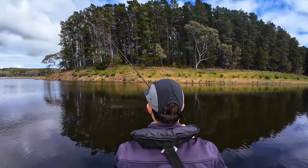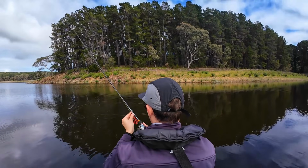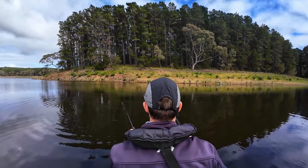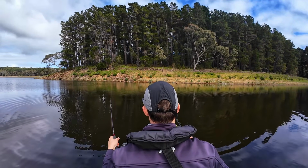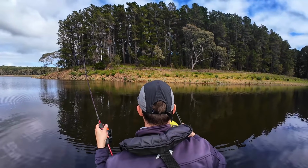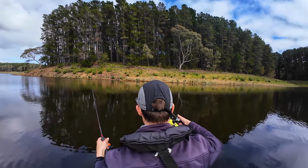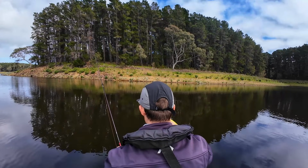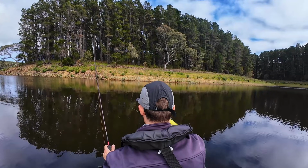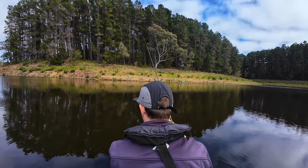Oh my god, there's one following it. This is the first time I've seen this in the flesh. Perch that are schooled up and so aggressive that they aren't even scared of a kayak, so long as it means that they get a chance to steal whatever's in that other fish's mouth. That was cool.